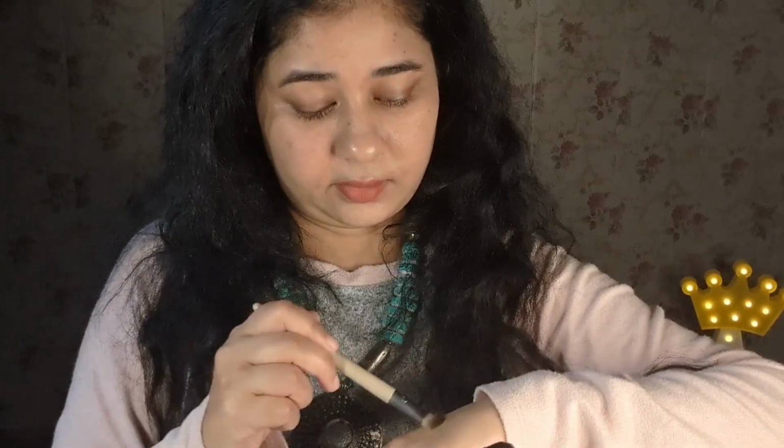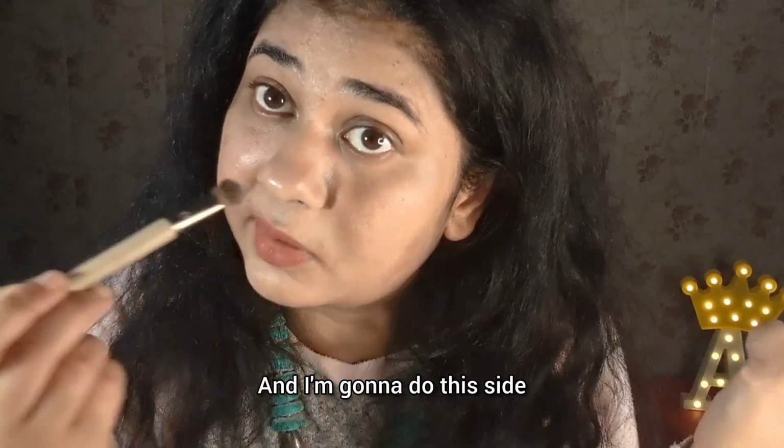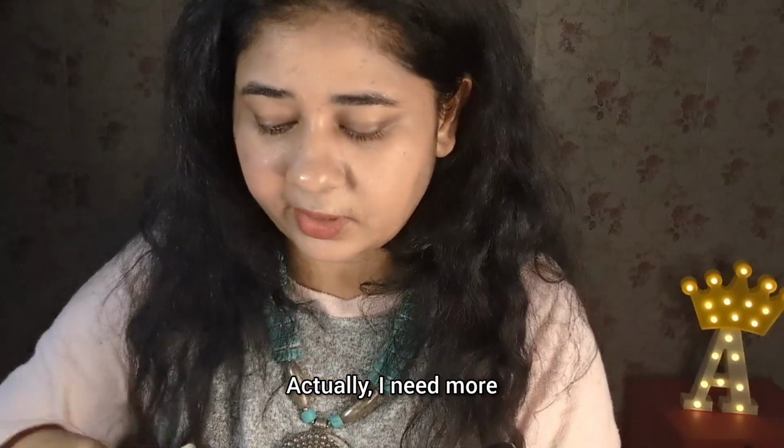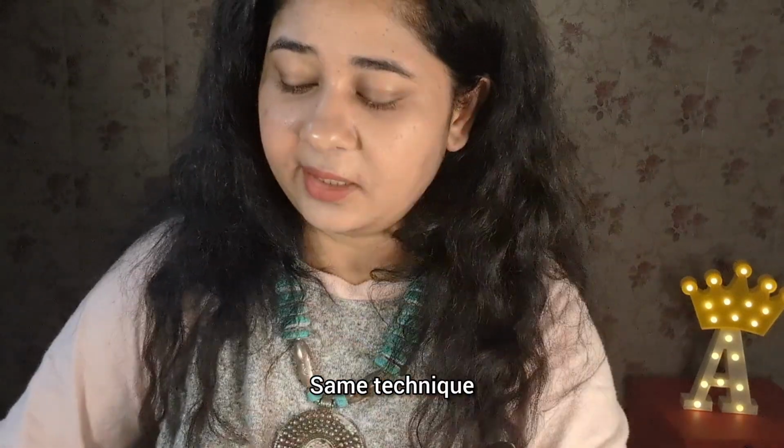And I'm gonna go in with the concealer again. And I'm gonna do this side. Actually, I need more. So I'm using my Kosas concealer, BTW. Same technique.